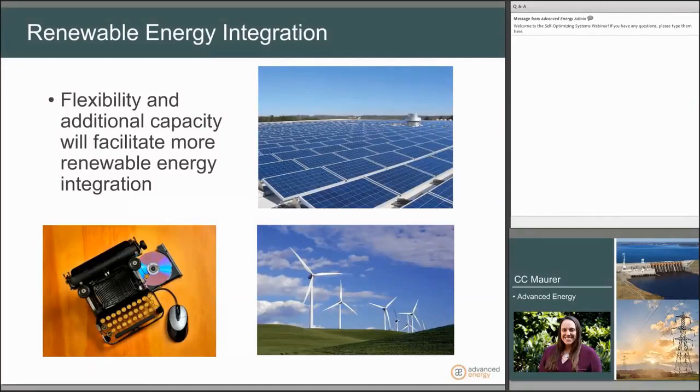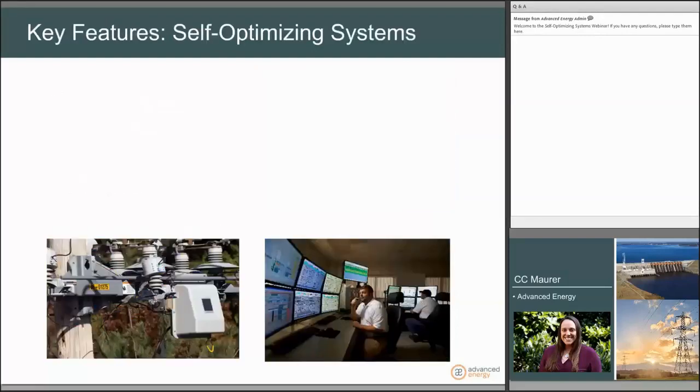There are some additional benefits that may be reaped in the future, especially for renewable energy integration. The traditional electric grid was not built with renewable energy in mind as a significant resource. We could think of this as trying to put a DVD into a typewriter. It just would not work. The flexibility of connectivity and the capacity of self-optimizing systems will help facilitate the adoption of renewable energy into the electric grid of the future.